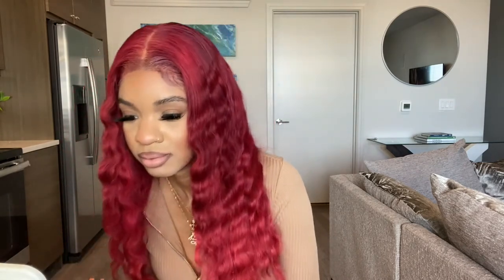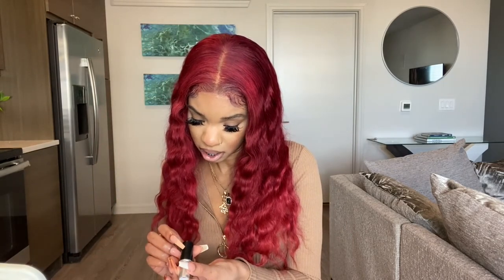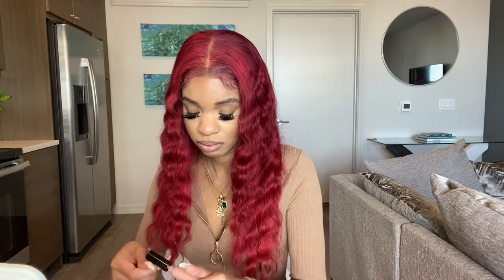It's actually lighter than what I expected it to be. This is a matte, so I will put something over this. Like Oyster Girl, since it's a pink, this will really bring out Oyster Girl. Ooh, but baby, it ain't none of Oyster Girl.